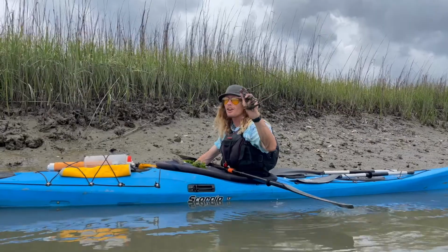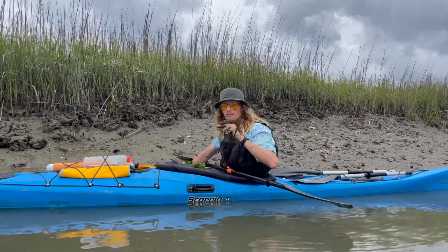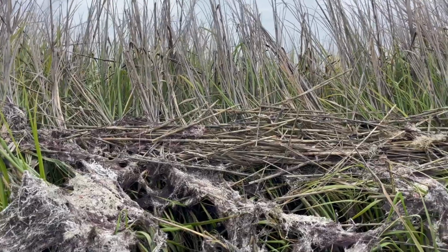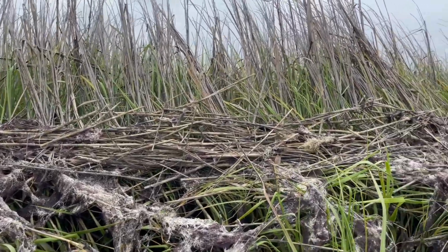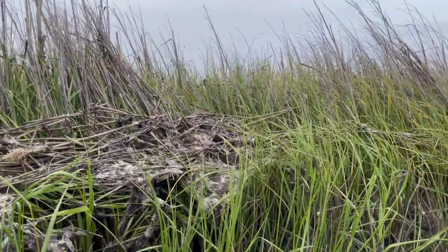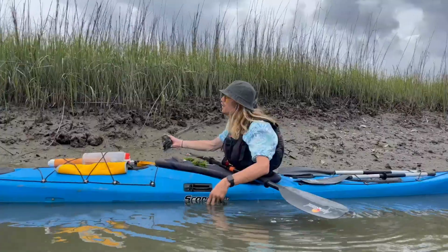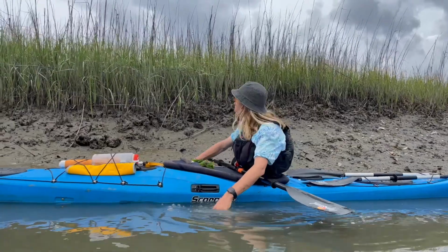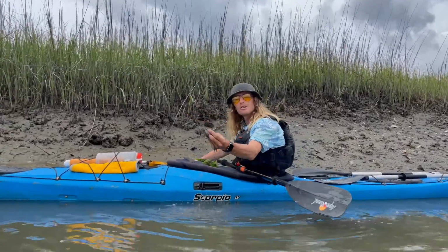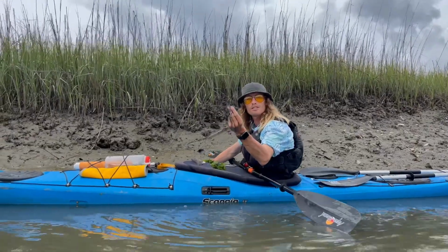You can see it's already getting some of that coloration here. Woo! And some of the smell too. So when this Spartina grass dies, it starts to get broken down by the decomposing bacteria that are present in this mud. Those bacteria do a great job of turning that Spartina grass into this nice silty sediment conglomeration we see before us.